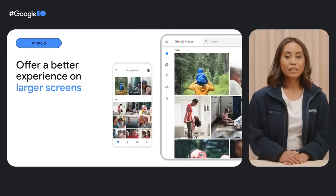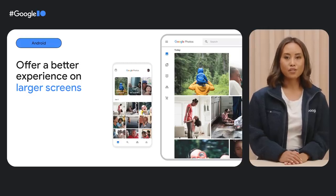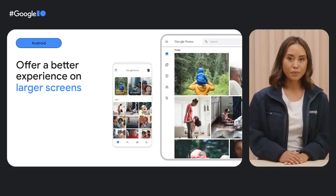Once your Android app meets the Tier 2 criteria for being large screen optimized, it'll be able to take full advantage of the full Chromebook screen and will no longer be limited to a small phone or tablet-sized window.